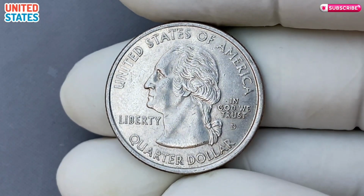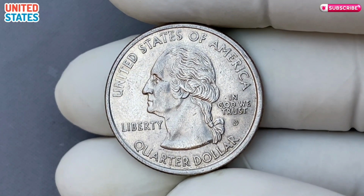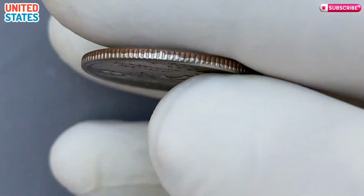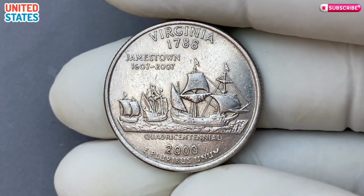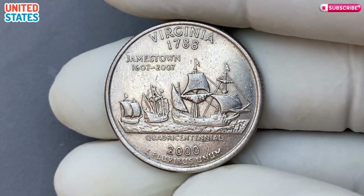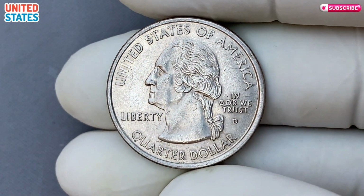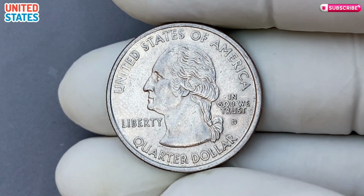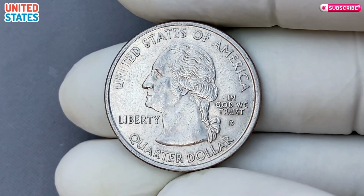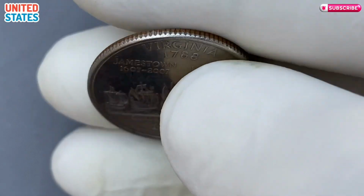So, what is this coin really worth? Well, the value of a 2000 Virginia quarter can vary depending on the minting errors it contains and its condition, but if you find one with a double die error, misaligned strike, and in uncirculated condition, you could be looking at a huge payday. In fact, a Virginia quarter with these characteristics has been known to sell for as much as $50,000. Yes, you heard me correctly, $50,000 for a single quarter.